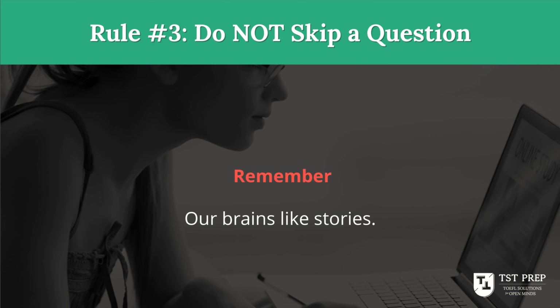We remember things better when it's in a kind of story. So when you, let's say, skip question number 2 and then go back at the end, it's going to be hard for you to remember the story. It's hard for you to remember what was going on in the passage. You're going to have to read a lot more. So instead, what you want to do is make sure that you answer every single question.